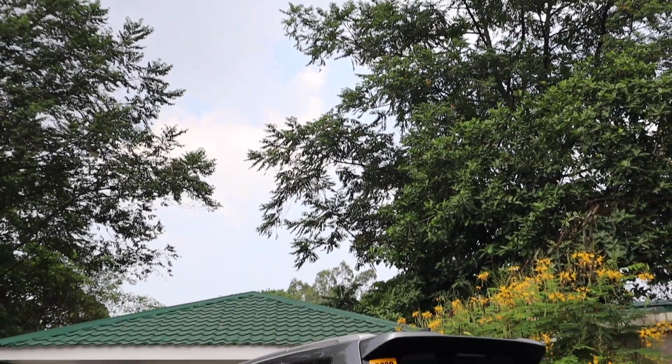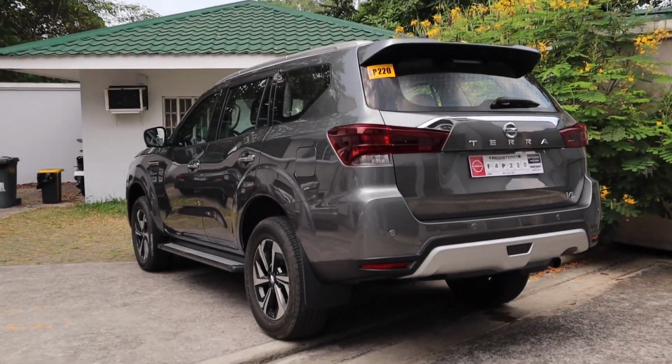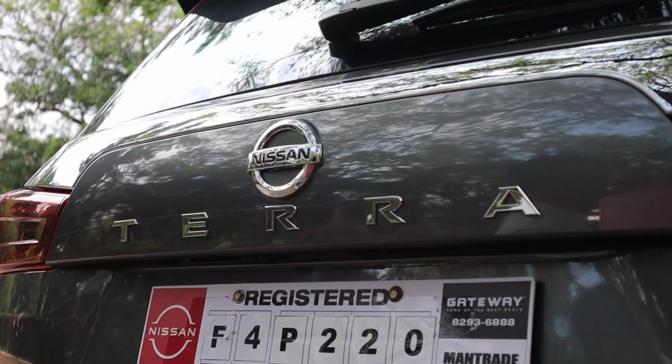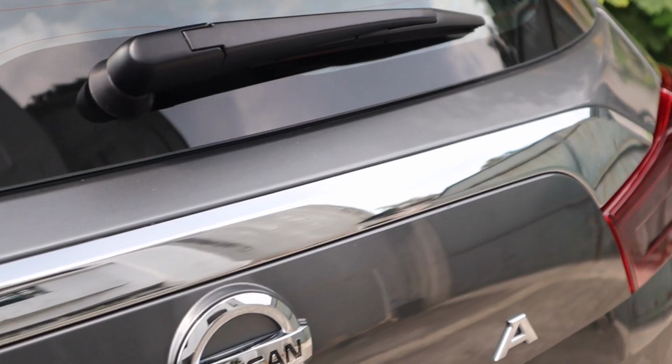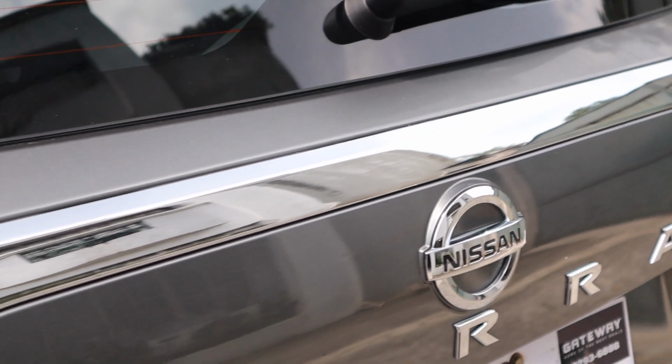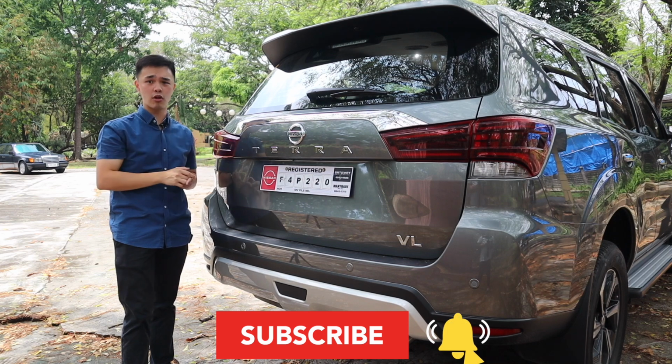Towards the back, the Nissan Terra does get a redesign as well. It now looks more similar to the newer Lexus cars, with the Terra badge spelled out for you without any chrome piece or plastic trim over here. There is this new chrome trim up top though, which is a hit or miss. For some people you might like it. Personally, at first I didn't like it, but it's kind of growing on me right now.